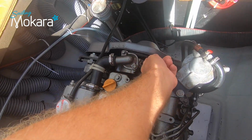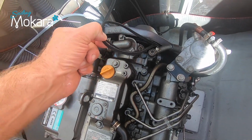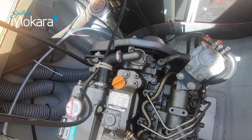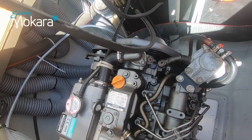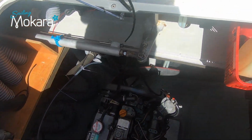You can see the fan belt, that's sticking out over there. So there she is, or part of it. The rest will be in there somewhere, so we're going to give it a good clean up and get sorted out again.